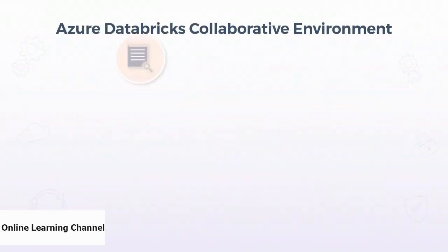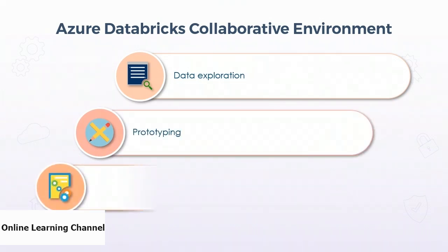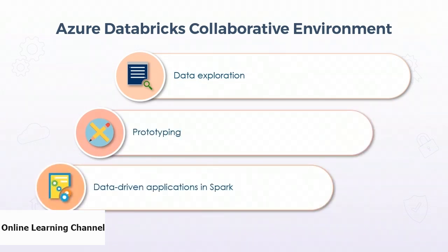The Azure Databricks collaborative environment. So the workspace for collaboration is very important. Through a collaborative and integrated environment, Azure Databricks streamlines the process of data exploration, prototyping, and running data-driven applications in Spark. So we can determine how to use our data with this easy data exploration.